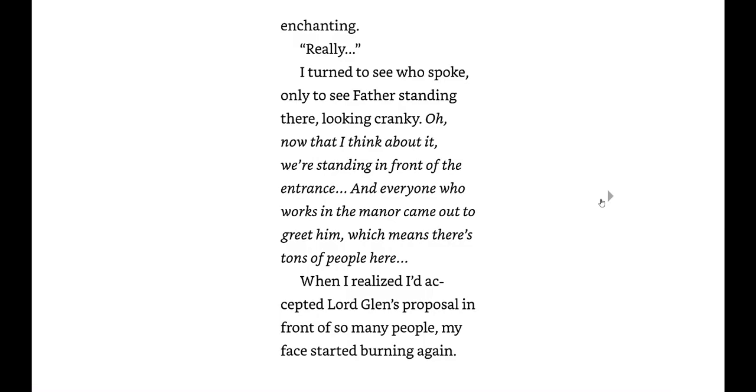I turned to see who spoke, only to see Father standing there looking cranky. Oh, now that I think about it, we're standing in front of the entrance, and everyone who works in the manor came out to greet him, which means there are tons of people here. So essentially, you had a crowd of people watching. When I realized I'd accepted Lord Glenn's proposal in front of so many people, my face started burning again.